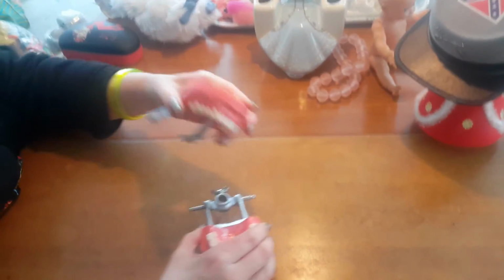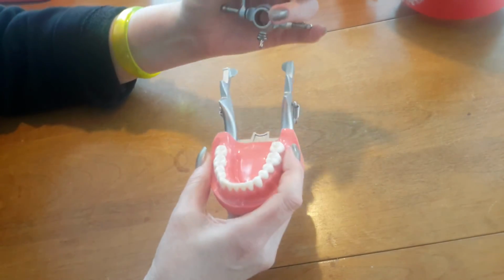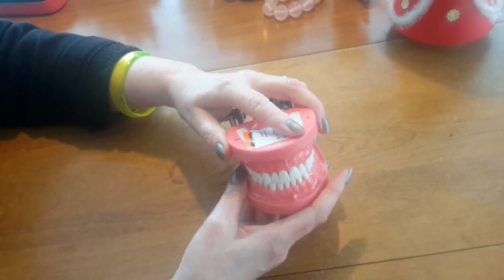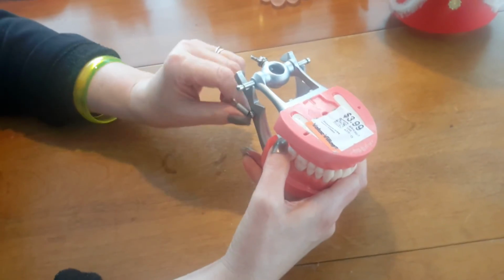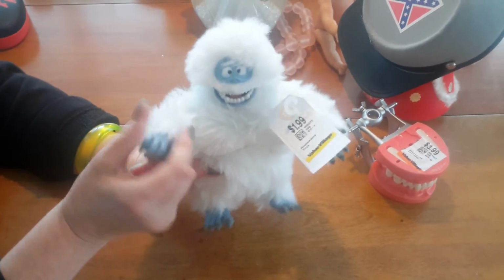Then I got this. People buy these things on eBay. This was $3.99, 30% off. Just a big toothy thing. I don't know what people do with them, but I know they sell on eBay. It's supposed to have these hingy things hooked on it, but I don't know. It's sort of creepy, but it's kind of cool too. And I have one of these, but these are really neat at Christmas time. Put them with your trees and stuff.